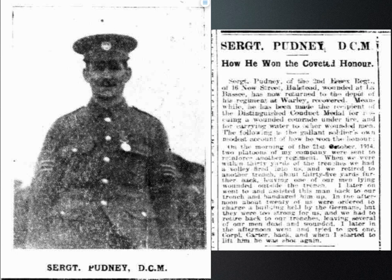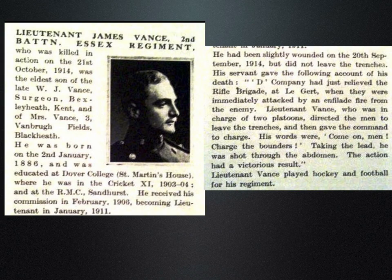Now, the other 2 platoons that were to the south of the junction, one was being commanded by Lieutenant Vance, and we've met him before in our story as he was wounded in September on the Aisne, but his luck runs out on this occasion. His servant gives the following account of his death.